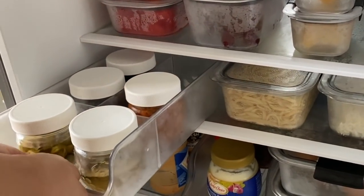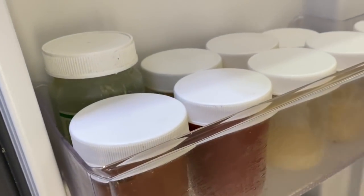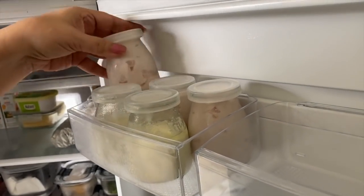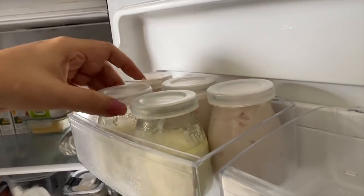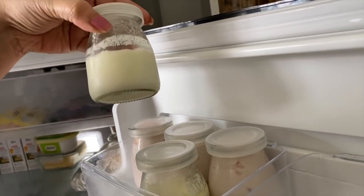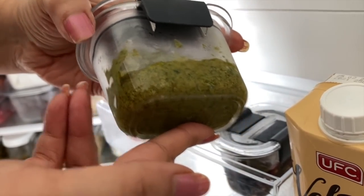I love using these jars with plastic lids in both the refrigerators. These are great for storing liquids and condiments. Now on the door, I'm using these little single serve jars for the flavored yogurt. We have strawberry and we have vanilla yogurt, which my son loves to have topped with granola and the jam I mentioned below. Another thing I like to do is to pre-chop the chilies.